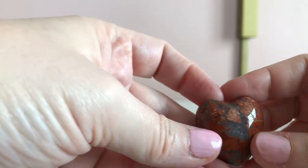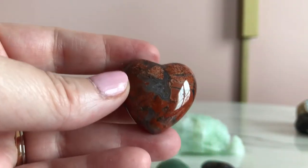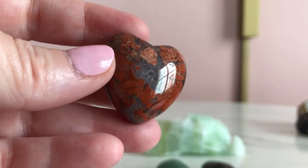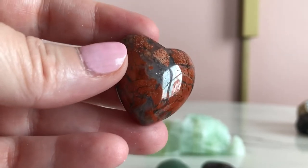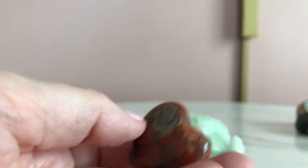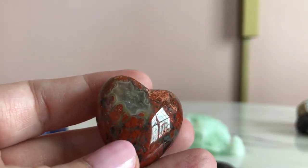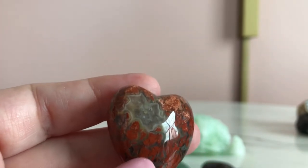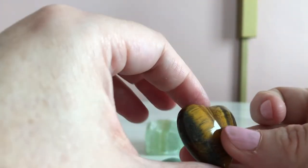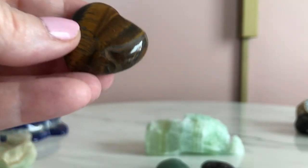Next we have a jasper. This is a brecciated red jasper. Also really cool because it has that little window effect in the center to where you can see inside the stone, which I thought was super interesting. This is just a beautiful piece of jasper. There's another window on this side, almost shaped like a heart also. This one reminds me of a heart with an arrow through it. Here we have a gorgeous piece of tiger's eye.